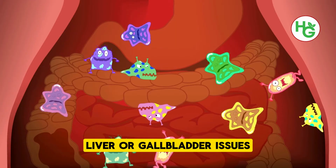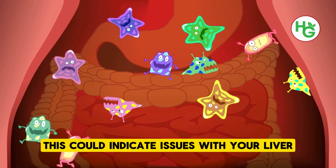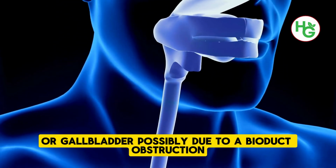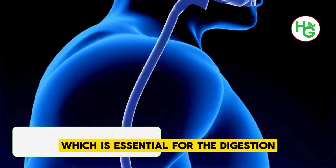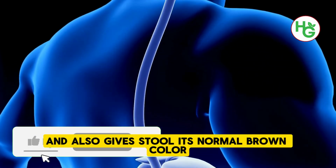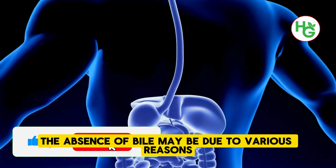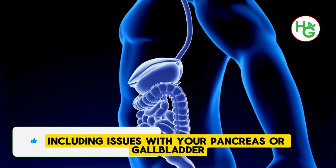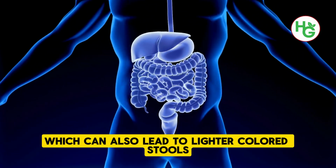Liver or gallbladder issues. If your stool is pale, white, or gray, this could indicate issues with your liver or gallbladder, possibly due to a bile duct obstruction. Pale stools often suggest a lack of bile, which is essential for the digestion and absorption of fats and also gives stool its normal brown color. The absence of bile may be due to various reasons, including issues with your pancreas or gallbladder, or the use of anti-diarrhea medications, which can also lead to lighter-colored stools.